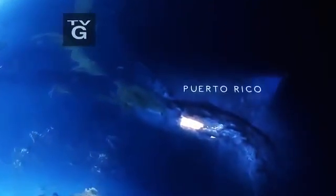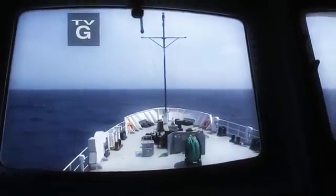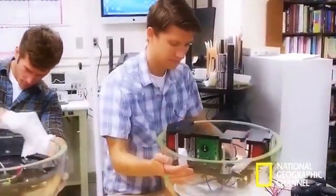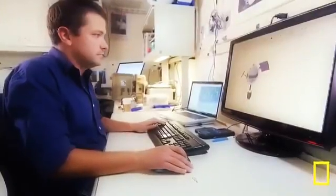The deepest part of the Bermuda Triangle, the Puerto Rico Trench, may conceal its deadliest secret. So scientists race to explore this inaccessible underwater region. Here, in the National Geographic Society's remote imaging laboratories, they've developed a radical new technology for filming the deep ocean. It's called drop cam.